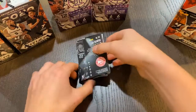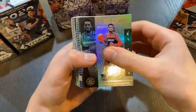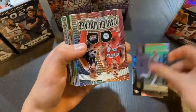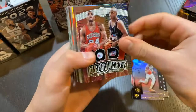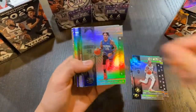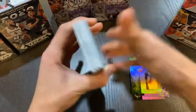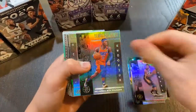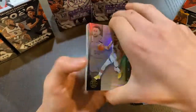Another blaster box of Illusions. Troy Brown Jr., Robert Covington, Kuzma, and another early insert. It's going to be Charles Barkley career lineage. Nice insert there. Markelle Fultz, Goga, Joel Embiid, Brook Lopez, Favors, Dennis Schroder, and our second Stephen Curry of the night.